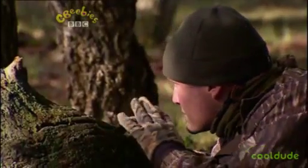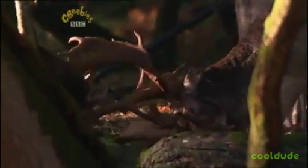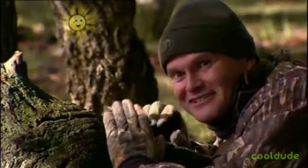Frustrating in some ways with all the trees blocking the view, but you know, in another way it's all the more exciting because of it. And the sound is just astonishing. Listen to that, the clashing of those antlers echoing off the trees.